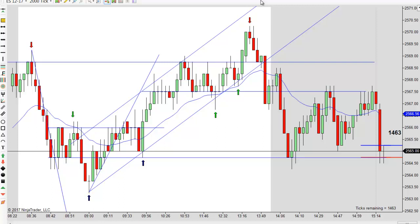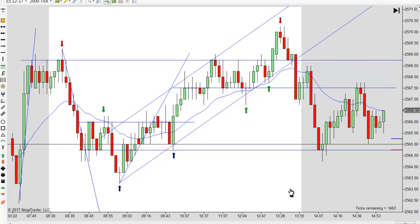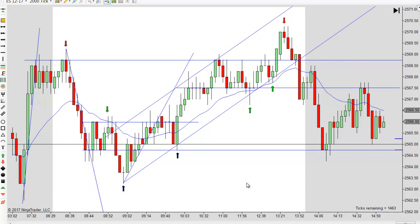Anytime you can get out within a point or a couple of points from the high or the low, you've done pretty good. And so, sure, you'd like to get out right at the very low or the very high, but to be reasonable, you can expect to get out at least a tick away from the high or the low. And it's very rare that you're going to be able to do that without taking a lot of risk and ending up giving a lot of money back.